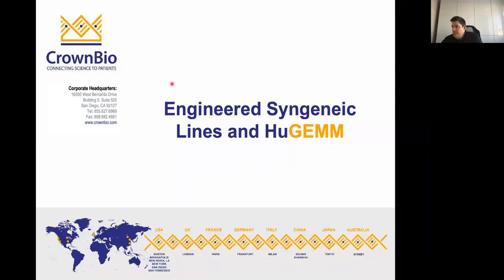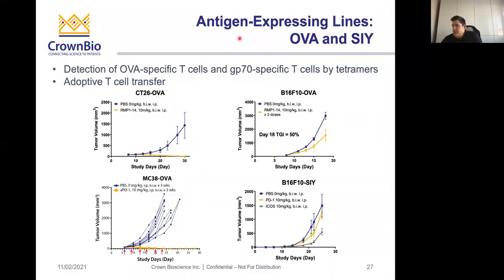We have also developed engineered cell lines to look at specific antigen response. And I'm also going to talk about knock-in mice that are humanized for certain targets. Here are two different examples. We have developed antigen-expressing lines for ovalbumin or SIY. Those models can be used to detect ova-specific T cell responses or GP70-specific T cell responses by tetramers, and you can also use them for adoptive T cell transfer experiments. In this example, we treated different cell lines that express those antigens with anti-PD-1. You can see very strong efficacy of anti-PD-1 in those lines, which usually are more immunogenic compared to the wild type syngeneic lines.